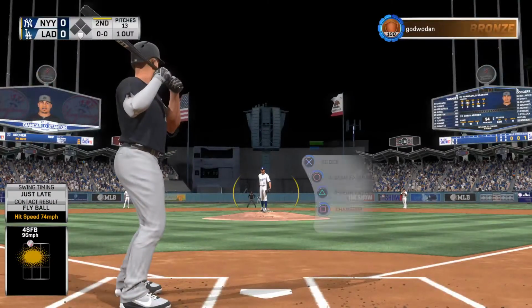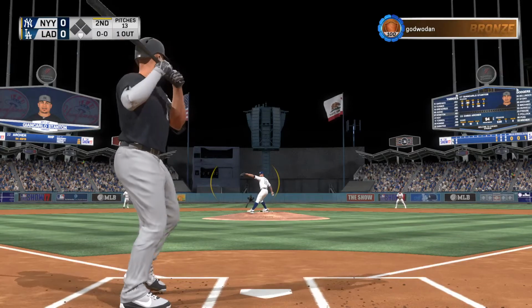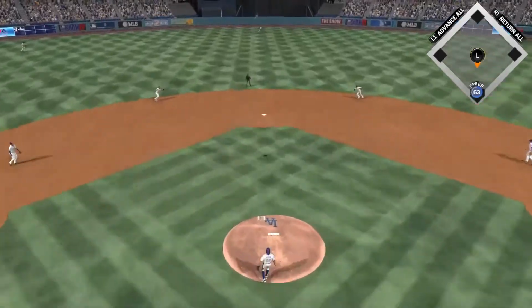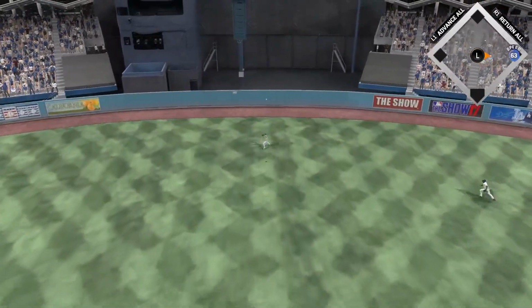Giancarlo Stanton now. Giancarlo Stanton. High in the air out to center field. Pollock has a read on it. Two gone.